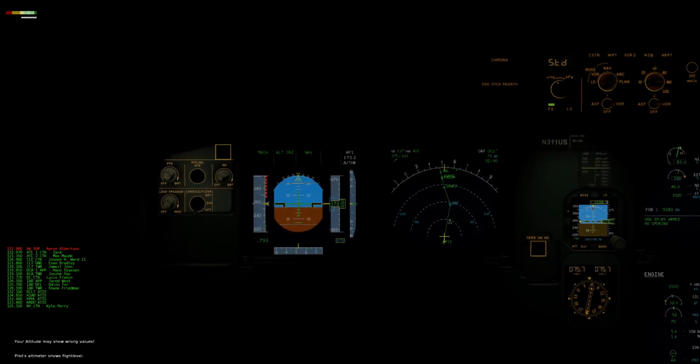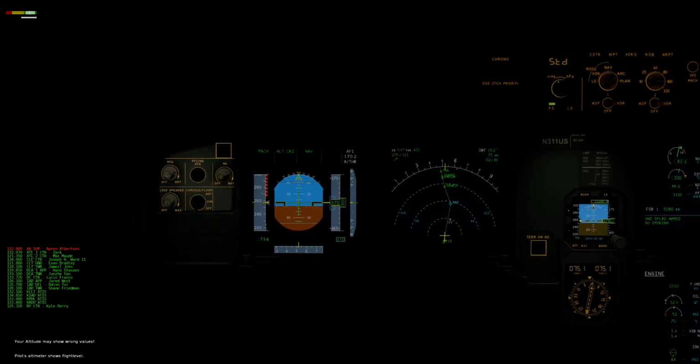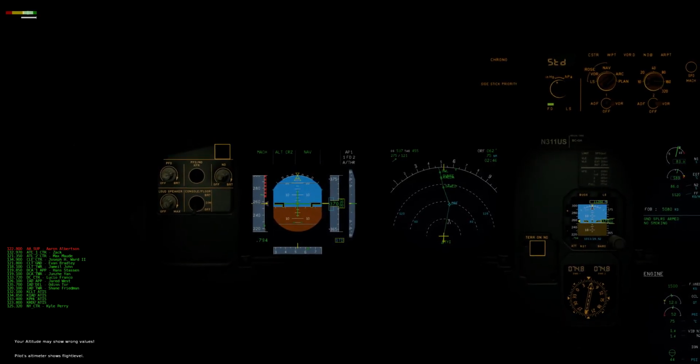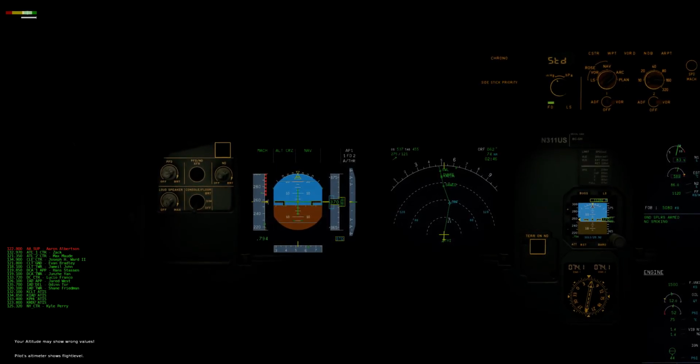Cleared RNAV runway 6 for Delta 549. Altitude at our discretion, sir, for Delta 549. Delta 549, you're cleared on the RNAV approach, so you can follow the approach as long as you cross Dixie at 6,000. Already copy that, thank you.